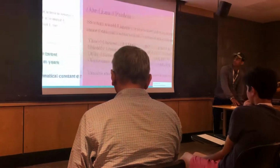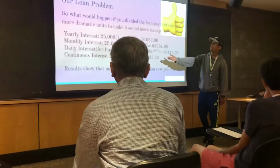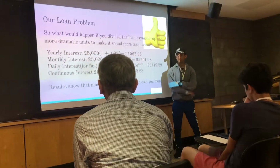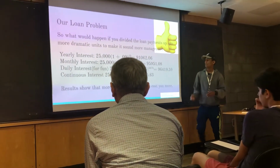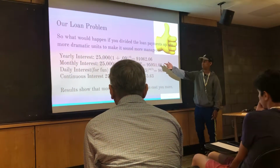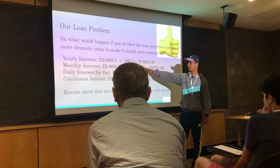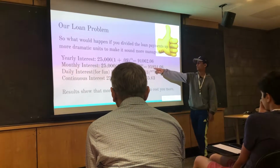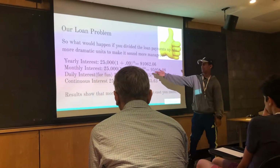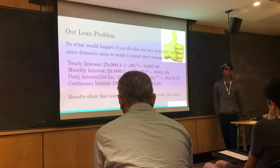So what does this mean? Our loan problem: is it better to take a loan out in years or in months? If you look at this, the yearly interest comes to 91K, but the monthlies over the 180 is nearly 4K more. That's insane, because objectively it shouldn't matter. If it's the same amount of time, why does it matter?